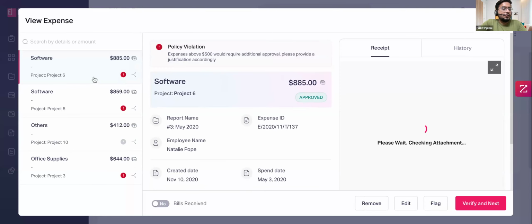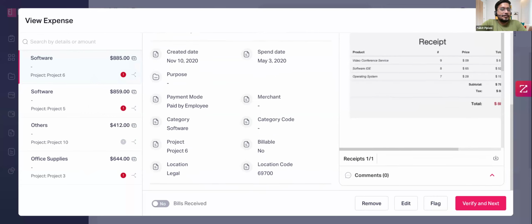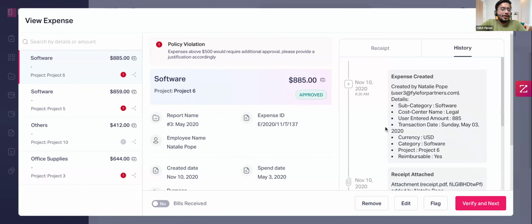On the left, you will be able to see all the expenses in this particular expense report. In the middle, you'll be able to see the coding done for these expenses. And on the right will be the picture of the receipt along with a digital audit trail.